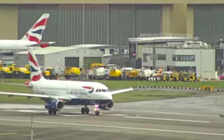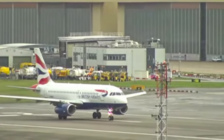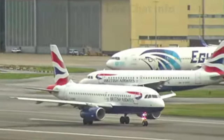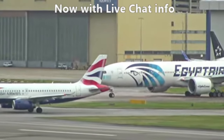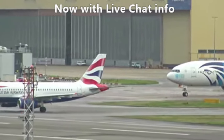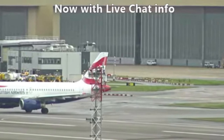Anyway, the next plane on the runway is British Airways. It's going out to Copenhagen. It's flight number 808, British Airways to Copenhagen. The plane's just 23 years old. And again, Alex has decided not to follow that one, but to follow this one. I'm not quite sure why he's decided to do that, but he must have a good reason.